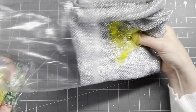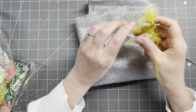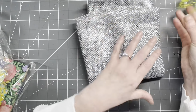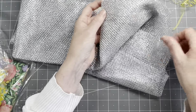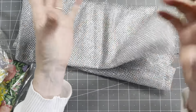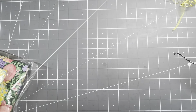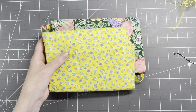Then I have this. This is a piece of, well, yellow gold chicken wire. I don't know, guys. Probably, I don't know. And then this whole piece in silver, sort of gauze. Yeah, you could make lovely silver bows for your Christmas tree. Or something else.